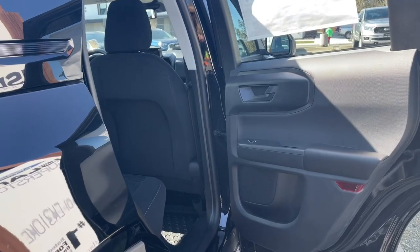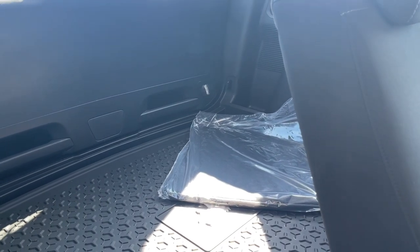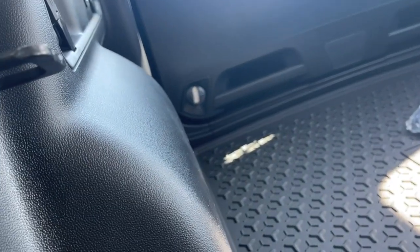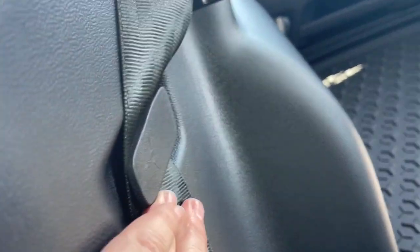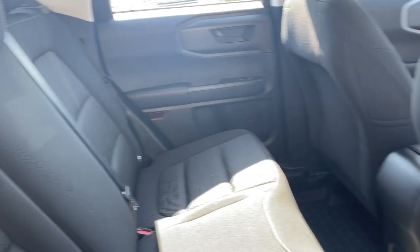Storage and speaker in the door, as well as power windows. There's seating for three in the back with a 60-40 split, and you simply push the button at the back of the seat here. It'll bring it right down. You now have access to the back cargo area, and you're seeing an all-weather cargo mat as well as carpeted mats. And you also have a seatbelt minder. You just tuck your seatbelt in there. On the back of the seat are anchors to be able to tether baby seats, and then just flip the seat back up into the upright position.